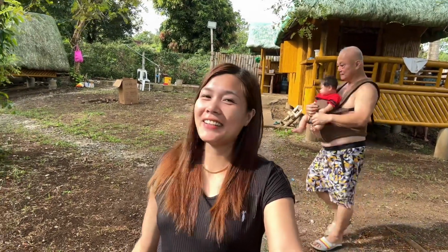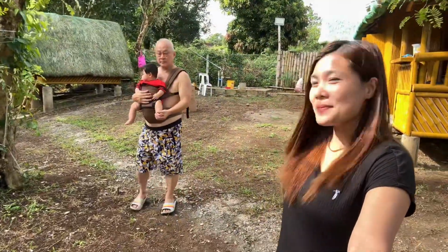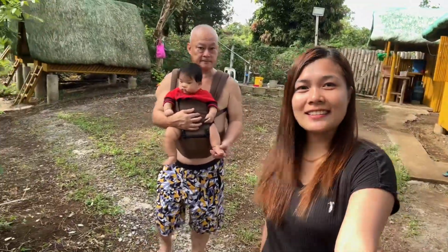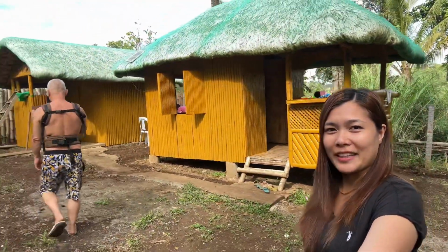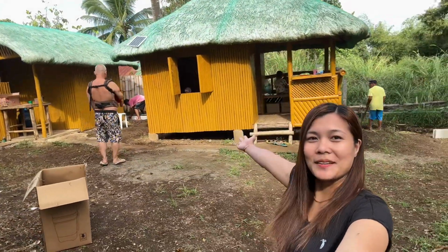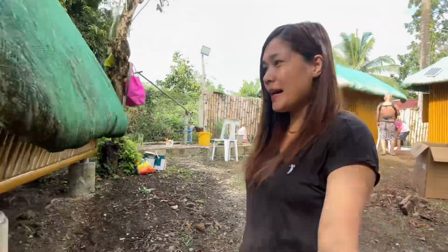Good morning. We are here at our ALFONSO farm. JESBER farm. JESBER is there. Hello, JESBER. See our bahay kubo. So wonderful now. Looks so lovely. Color. Yellow. This is our small bahay kubo.